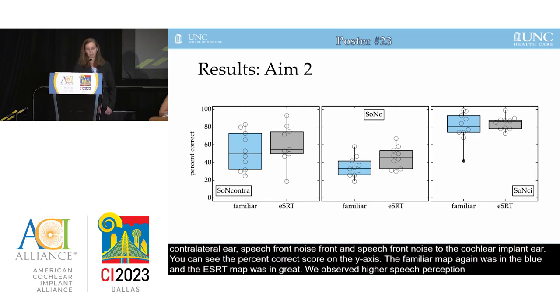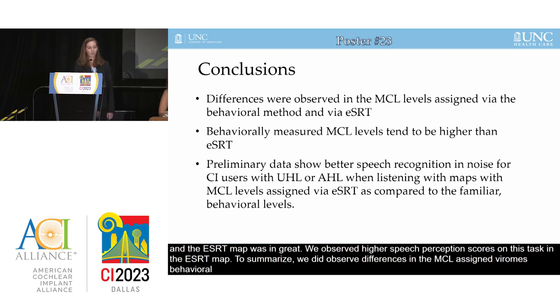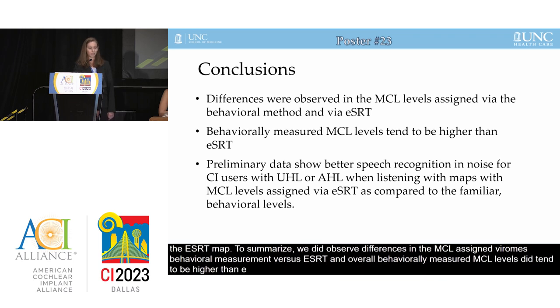To summarize, we did observe differences in the MCL levels assigned via behavioral measurement versus ESRT. Overall, behaviorally measured MCL levels did tend to be higher than ESRT values. Our preliminary data showed better speech recognition in noise for cochlear implant users with unilateral and asymmetric hearing loss when they were listening to maps with MCL levels assigned via their ESRT, as compared to their more familiar map, which had been created behaviorally.